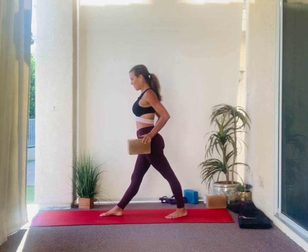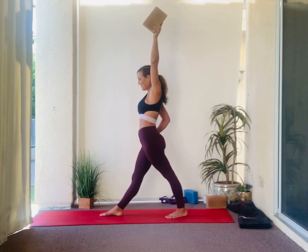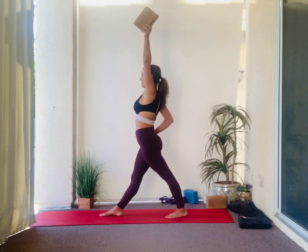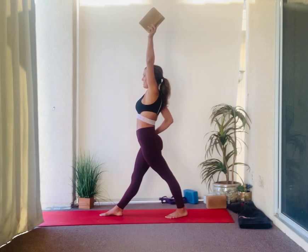Beautiful. Stable back foot, stable hips. We're going to keep that left arm up for a few breaths because I held it longer on the other one. Good. Right hand on the right hip. Believe in this pose. It's so good for us. Stable back foot, stable hips.